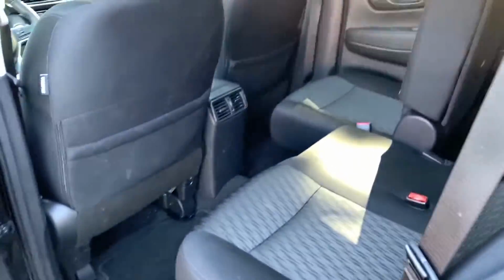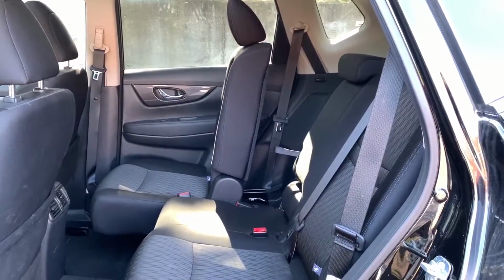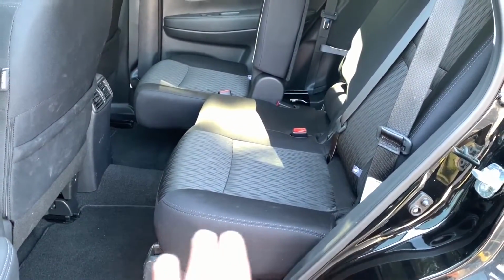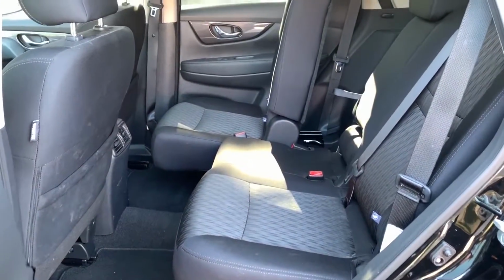Starting with the rear seats of the 2020 Nissan Rogue, there is a lot to like back here, specifically that the seat bottoms are on rails, so you get your passenger side and you get your driver's side split. And because they're on rails, you can see just how much of a difference there is between all the way forward and all the way backward.